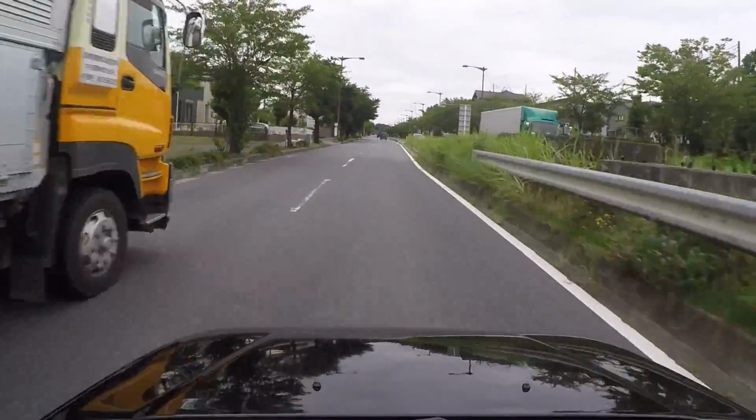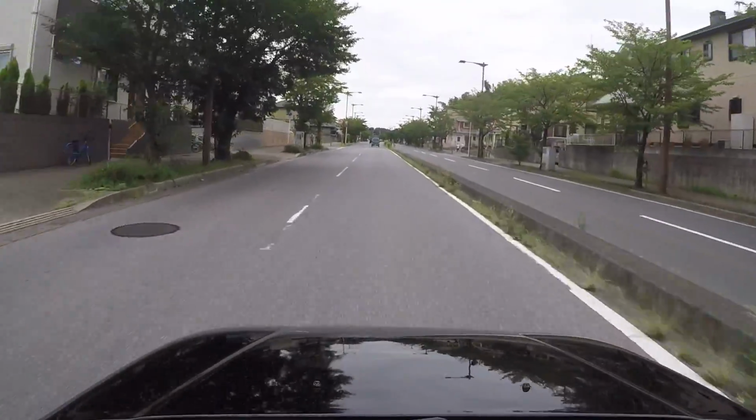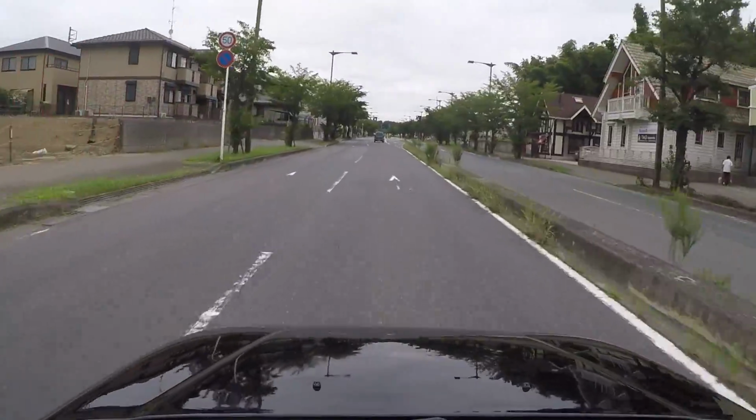7,000 RPM, in case anyone was wondering. Wondering what that was, yeah. And that was clearly under the speed limit. It was right there. Good job, Paul.